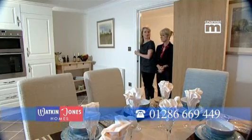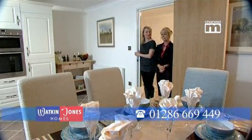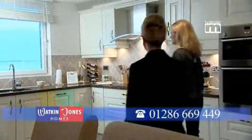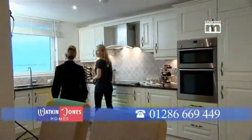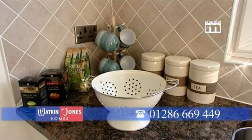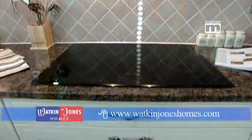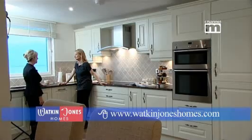Space for a big dining table, and what a view when you're sitting eating your meal. Lovely. This kitchen's a more traditional style. Yes, it is, but still a nice specification. Which one do the buyers go for? Oh, it varies. They all have their own choices, their own ideas. Do you know, this is another Watkin Jones washing up moment. I could stand here all day and look at the castle.